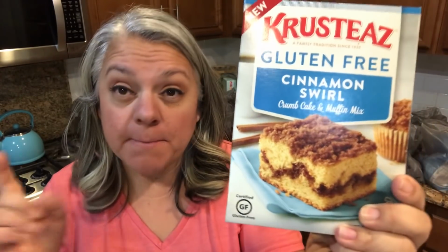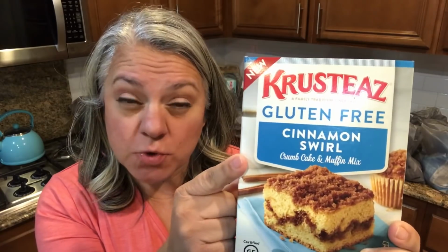And to keep going with the theme of breakfast, I found this was like the only one on the shelf, you guys. So if you ever see a gluten-free Krusteaz cinnamon swirl, which is like a coffee cake, get it. It is so good. These are about $3.50, and it is gluten-free, so that's probably why it's a little bit more expensive. But really, this is a delicious cake that we can all enjoy, and then I feel a little bit better that I'm not having so much gluten. So that's a good one.